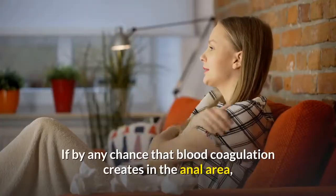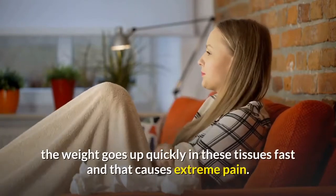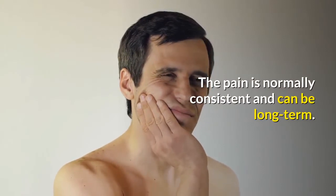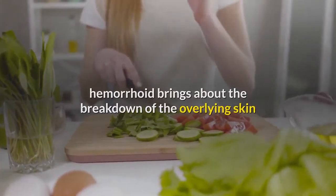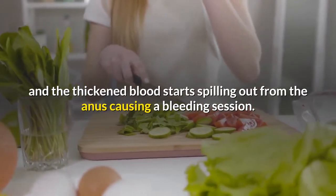If blood coagulation forms in the anal area, the pressure goes up quickly in these tissues and that causes extreme pain. The pain is normally consistent and can be long-term. Incidentally, the raised pressure in the thrombosed external hemorrhoid brings about the breakdown of the overlying skin, and the thickened blood starts spilling out from the anus, causing bleeding.